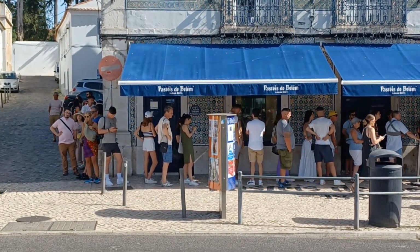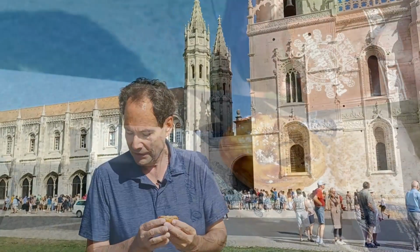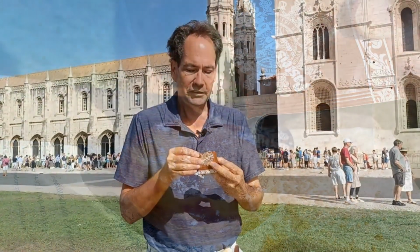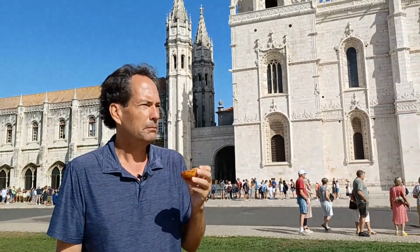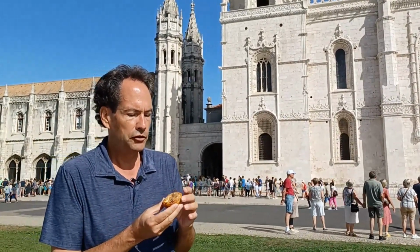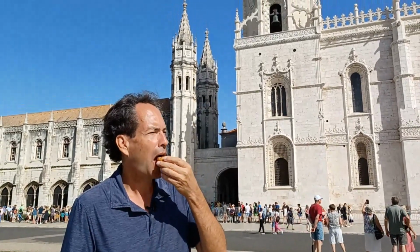I didn't really feel like waiting too long, so I went to the takeout counter. In that case, it was like a 5-minute wait, less. You just order it and you can take it to go, and they'll even box it up for you. They also give you these little packets of powdered sugar and cinnamon, and I topped mine with a little powdered sugar and cinnamon. So let's have a try of the OG Pastel de Nata, Pastel de Belém.